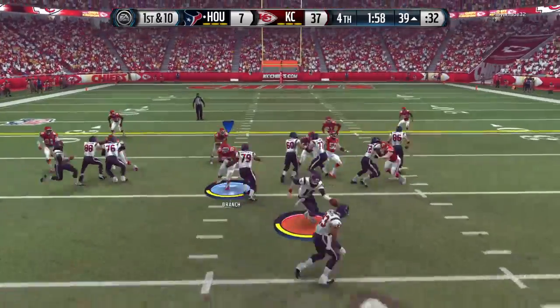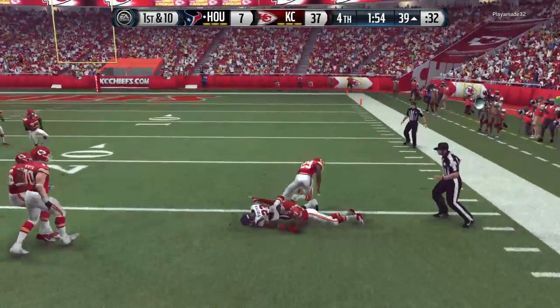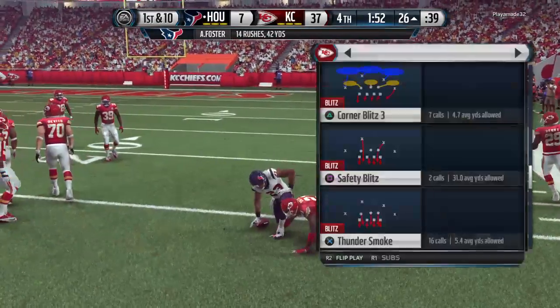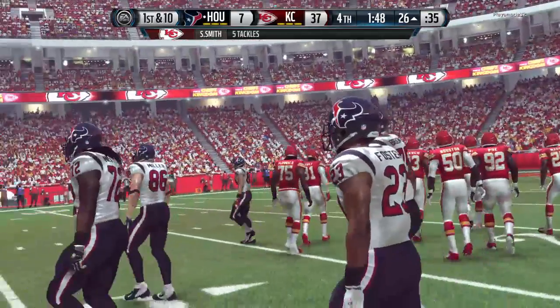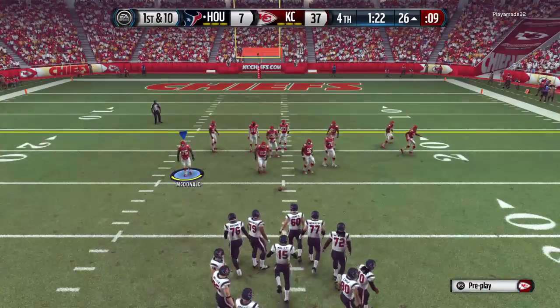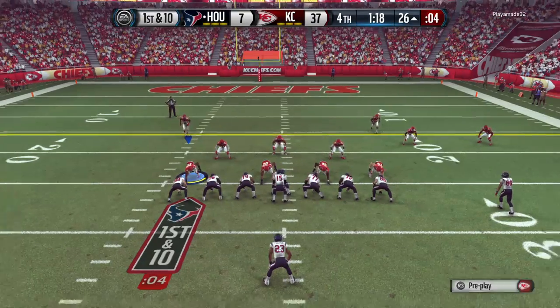Double tight end formation. Foster trying to find an opening to the right. And that's a gain of 13. Well, that'll make you feel a little better. Finally getting a first down. You're down big in the second half, and you're on the offensive side. Don't look for the quick score. Just look to pick up positive yards and hope it leads you to a score later.